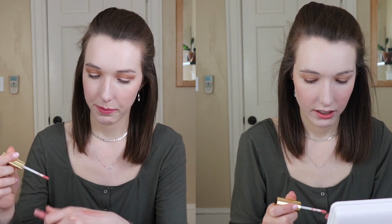And next I'm gonna move on to their lip gloss. So I have their lip gloss in the shade, I always forget what this is, the shade Peach Cosmo. And I don't have it on my lips right now because I'm wearing the lipstick, but I will insert a demo of me applying this so you can see how it looks on my lips. I will go ahead and swatch this for you.